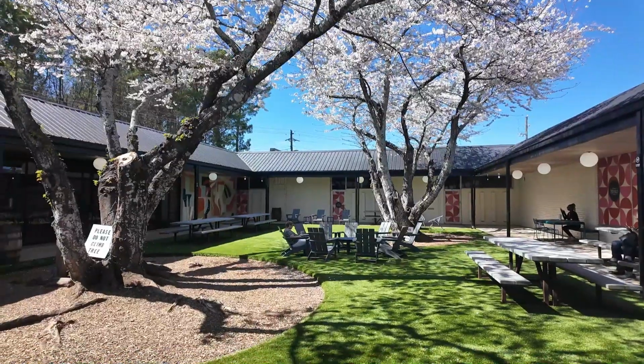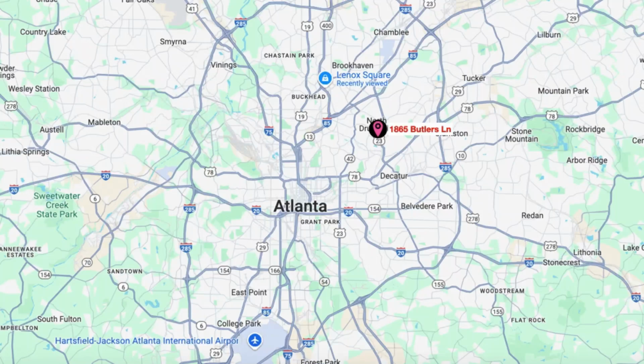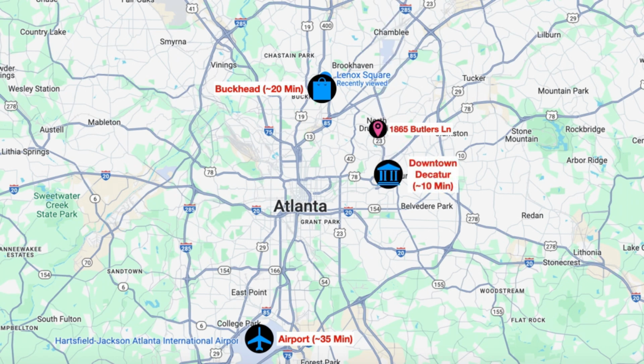Now, let's just say you like this home, but you don't work at Emory, you don't work at the CDC, you're kind of wondering about some other drive times. Well, to get down to the airport, you're looking at about 35 minutes. If you maybe work over in Buckhead or just want to go over to Buckhead for shopping or nightlife, that is about a 20-minute drive, so pretty super easy. And if you want to get down over to downtown Decatur for some more restaurant options, that's only 3 miles away, so that's about a 10-minute drive.